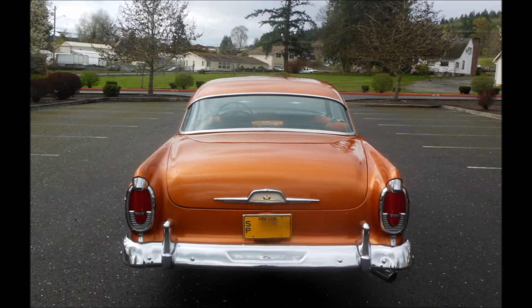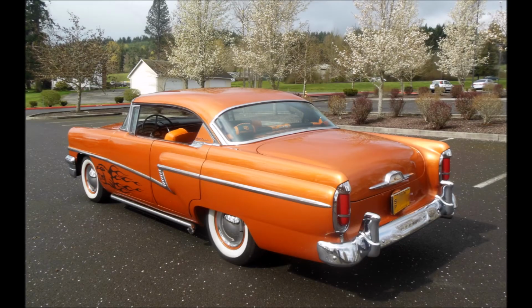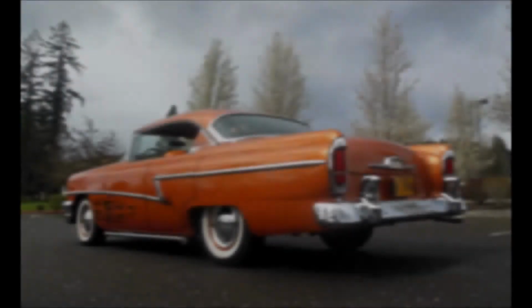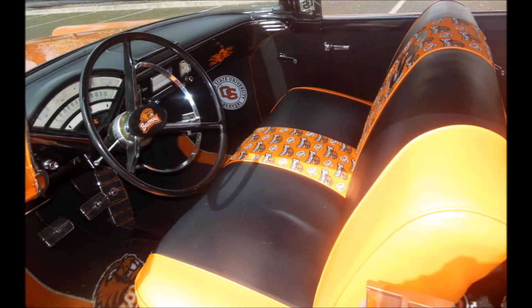But this is, I just love these old school rods. I'm just going to call it like I see it. This is an old school rod. I think it's done right. I think it's a one cool ride. And I hope you guys do too. Take a good close look at it. We've got a couple of these that really will make us think back a little bit.